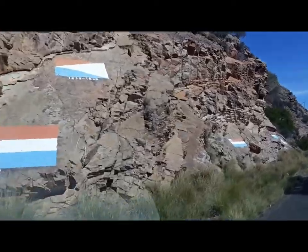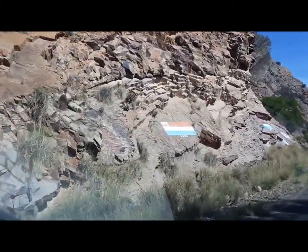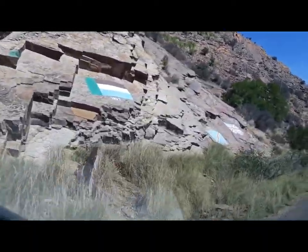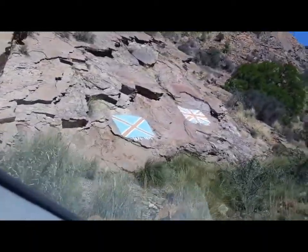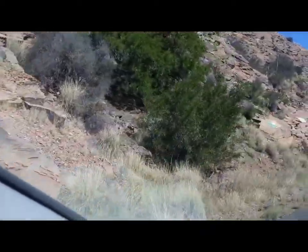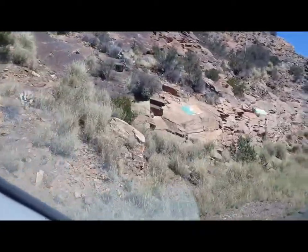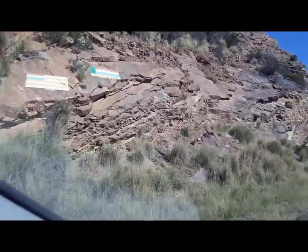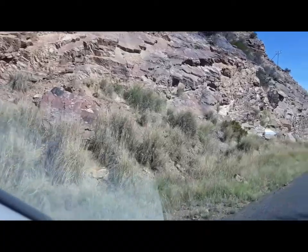Dutch flags from 1652. And then when South Africa started to get its own flags, the British flags when it was a British colony. Transvaal Republic flag and Free State flag.